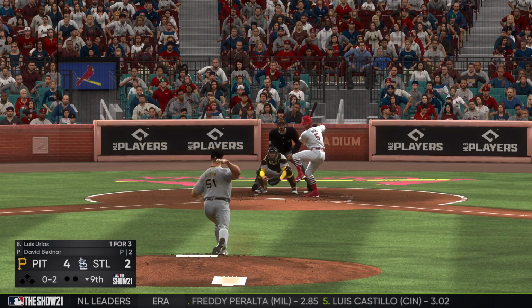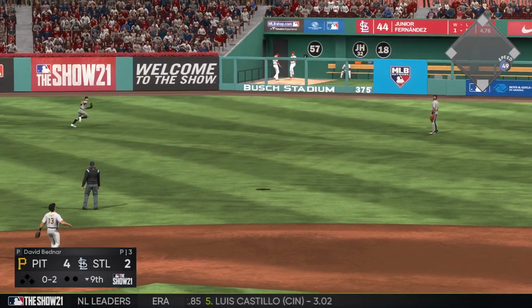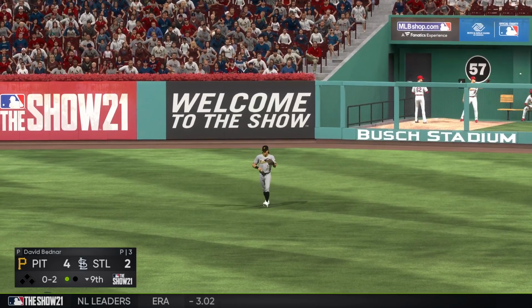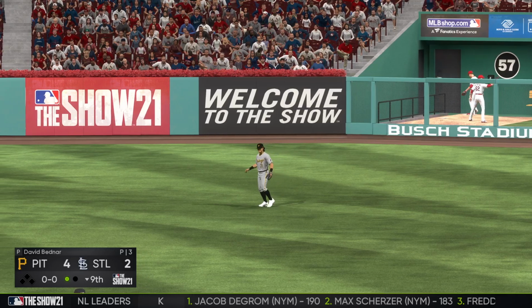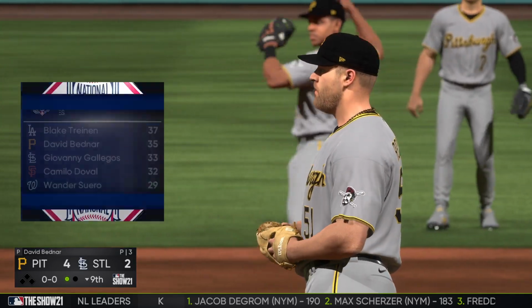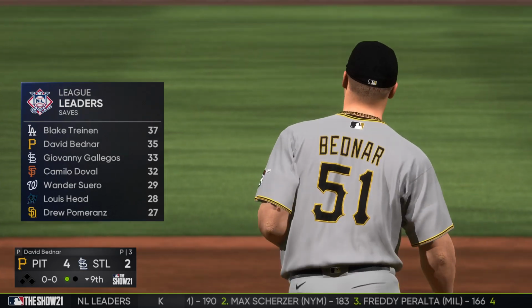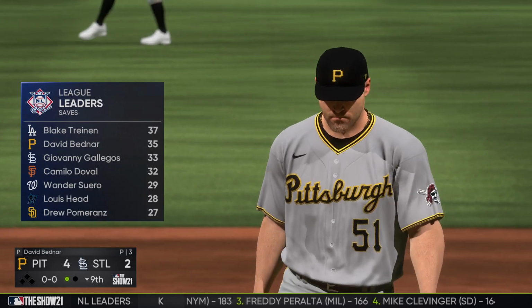Oh and 2, here it comes. And he sends it the other way toward right center. Center fielder on the run. He gets to it and makes the catch for the first out. So the leadoff man is gone to start the bottom of the ninth as we take a look at league saves leaders entering play. And as you see there, he's sitting in second place in the National League in that department.